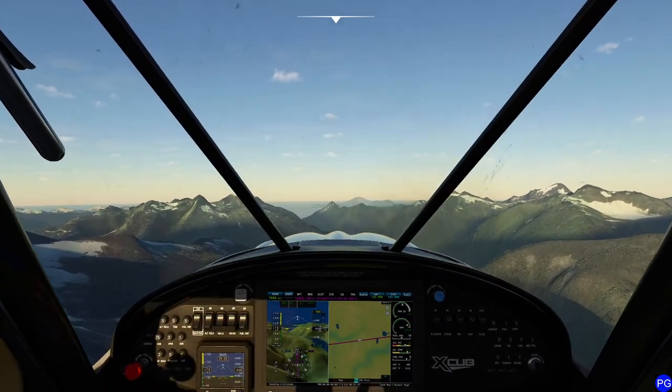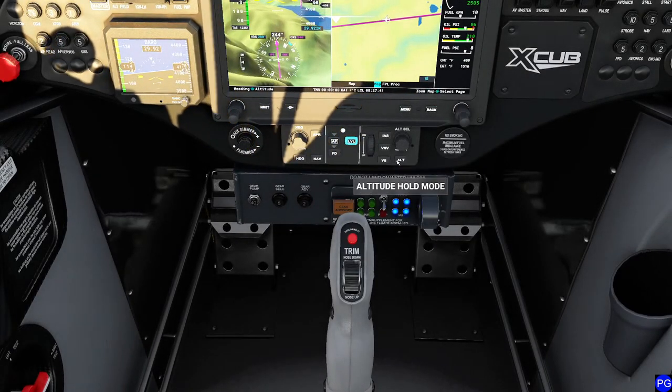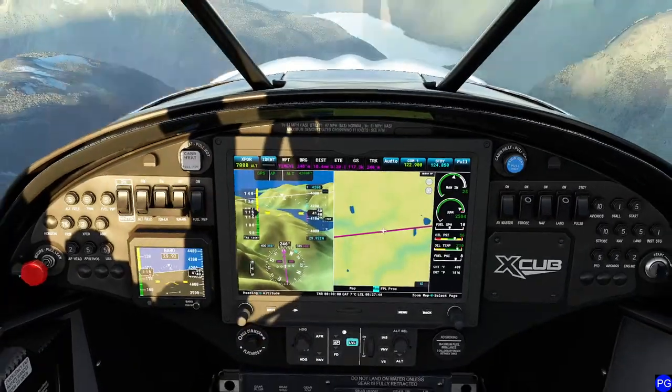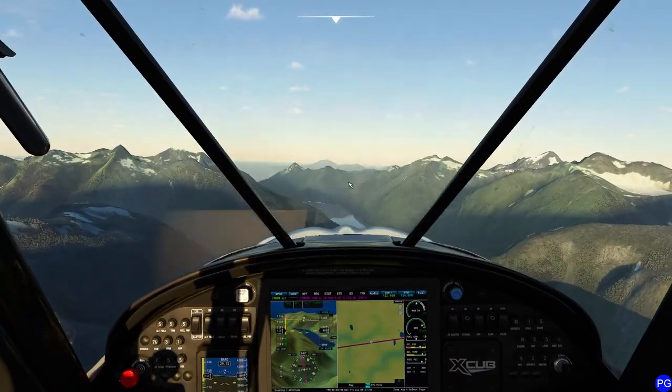All right, looks pretty good. Let's go ahead and level this thing out. Autopilot on. Go ahead and put altitude mode. Altitude. In nav mode. And by the time the thing actually kicks in, I'll sure be like 5 feet lower.